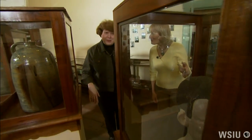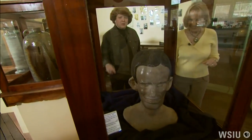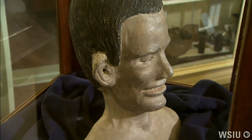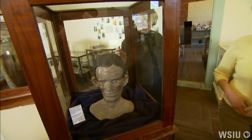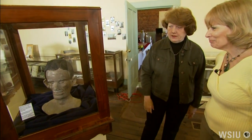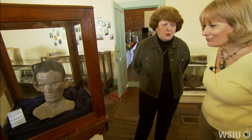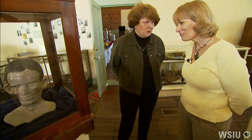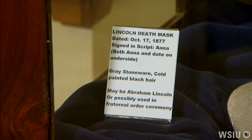I'm not sure I could call this one gorgeous. No, this is a bit different. One of the more uncharacteristic pieces obtained by the museum is this ceramic head that looks like Lincoln. It is typically referred to by collectors as the Lincoln death mask. We're not sure that that's what it is. It was possibly used for Masonic rituals, but it is called a Lincoln death mask.